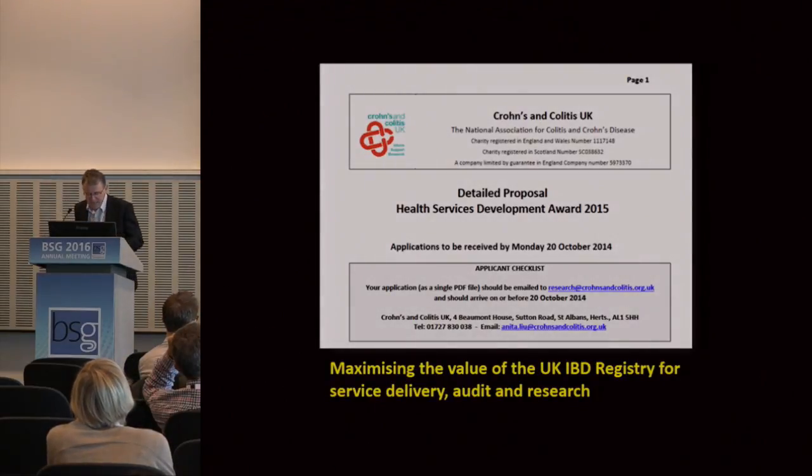So we were very pleased and honoured, I think, really, to be given funding from Crohn's and Colitis UK to support this, because the registry is quite clearly a high-risk project, and the Health Services Development Award from CCUK was applied for and funded to try to accelerate the informatics and the data side of the registry.